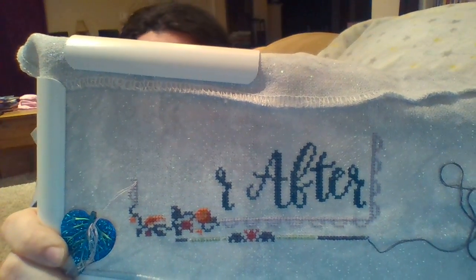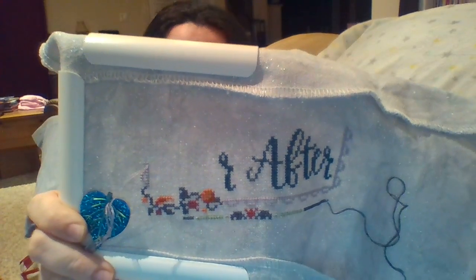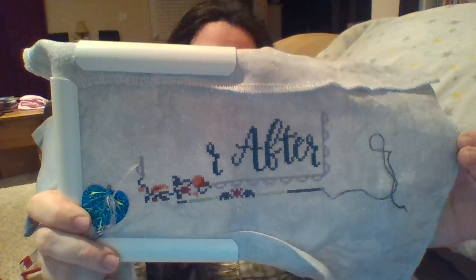It is my first effort with working with a Picture This Plus fabric, and it is opalescent. It is a 13 by 18 casual 28 count. So I'm loving the font. The border is very cute, and I've wanted to do a Frosted Pumpkin Factory for a while now, so I'm excited about jumping into this one. It's actually what I've been working on today.